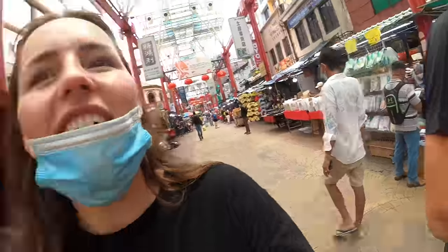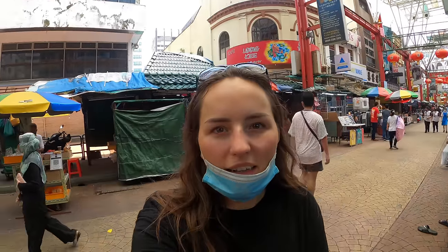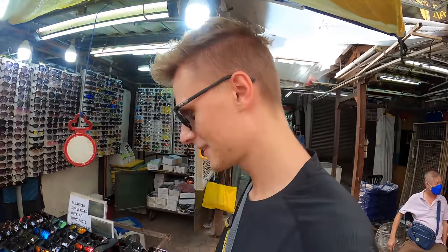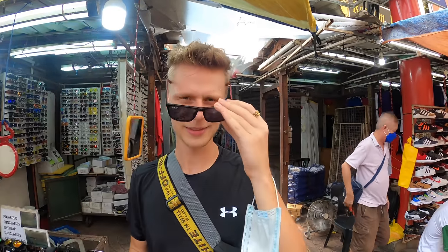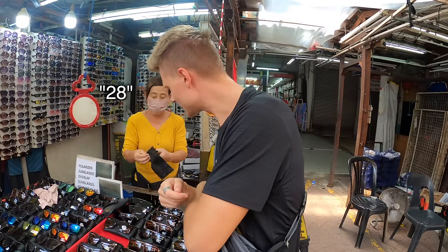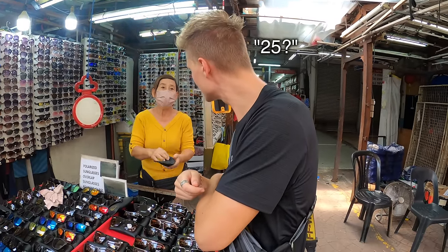They are? Oh, we are back at the sunglass stand and Mark is thinking about buying it. What do you think? I don't know. I have mixed feelings. So this looks blurry. It's more sharp. How much? 20. 25. This is how decision making goes with Mark. He's just standing here, thinking, and after about 30 minutes, he's like, maybe.